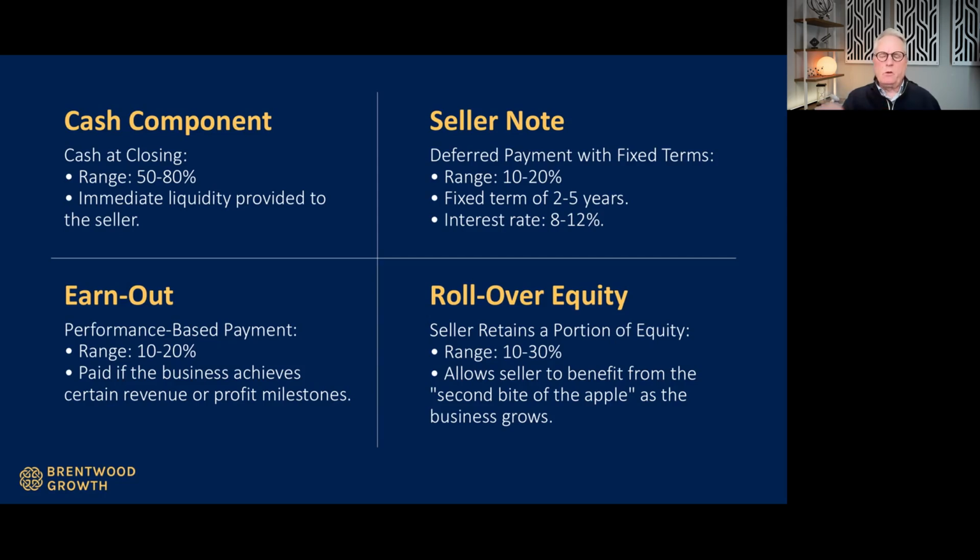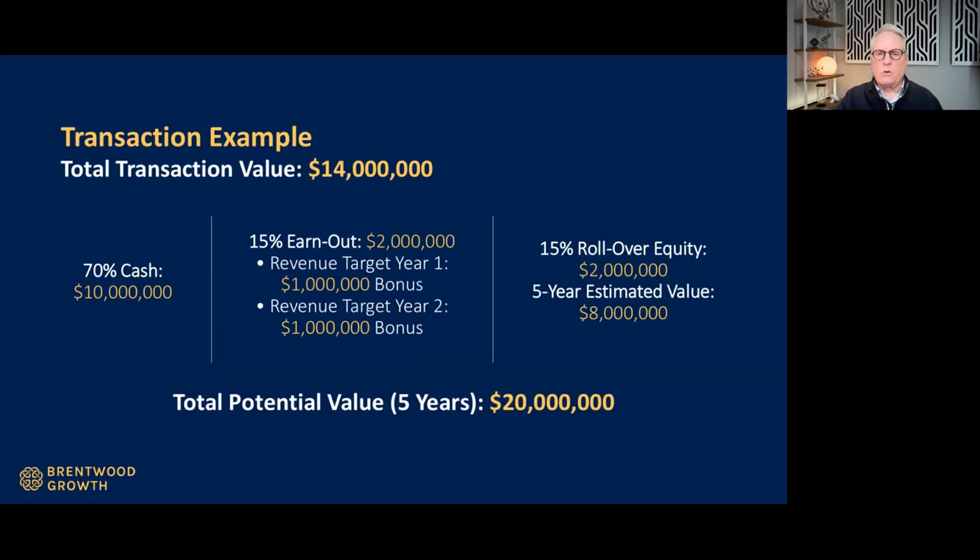And so those are the 4 main points that are sort of explained in greater detail: the cash piece, the seller note piece, the earnout piece, and the rollover equity piece. Here's a quick example that I wanted to review that's a similar structure of a deal that we recently closed. It was a business that sold for 14 million. And so that was sort of the headline number that everybody talked about.